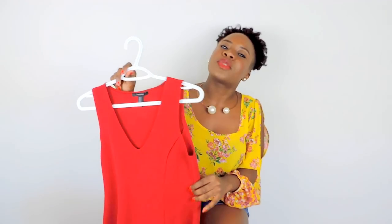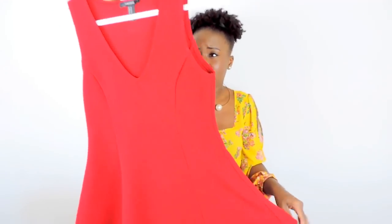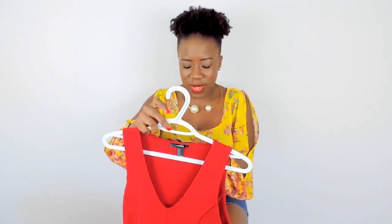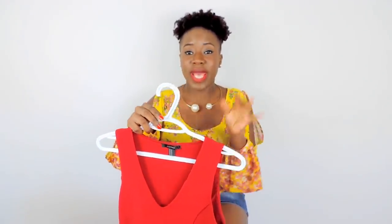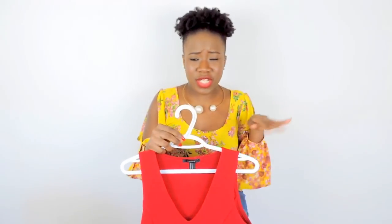Also from Forever 21, I got this skater red dress. It is so cute. It sucks you in from your top to your waist and it flares out. This was originally $23.90 and I got it for $8.49. I'm trying to incorporate red into my closet. I don't have any red things and I'm kind of iffy about red. I feel like it looks too much on my skin tone, but I'm trying to bring it in little by little.